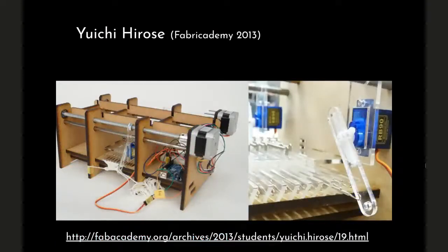Then there is one very curious project, I would say, because I would never think to make a knitting machine this way, but why not? It's not very efficient, I would say, but it proves its goal. It's by Ichi Hiroshi. Was it Fabricademy or no? I think it's not Fabricademy. It's Fabacademy 2013.